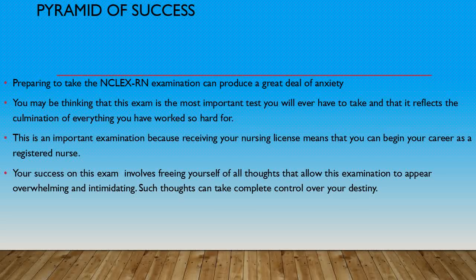And also, for example, if you are a Nigerian nurse and you need to go work in Ghana, you also have to be registered with the Board of Nursing in Ghana, and they have to give you an exam for them to be sure that you are a registered nurse who can work in their country. So it is a very important exam for nurses.